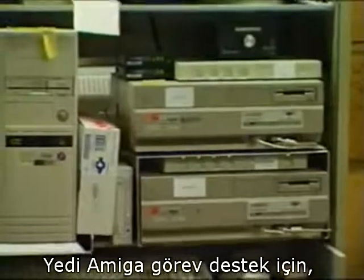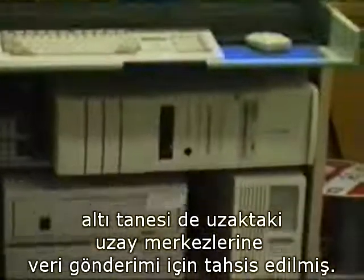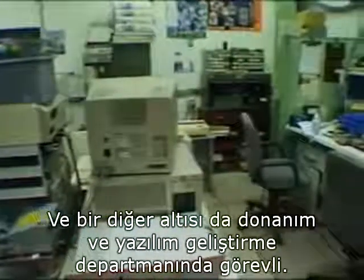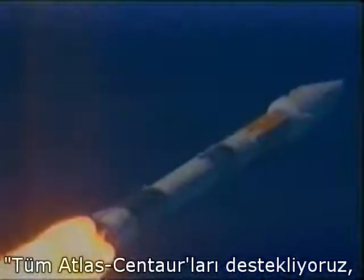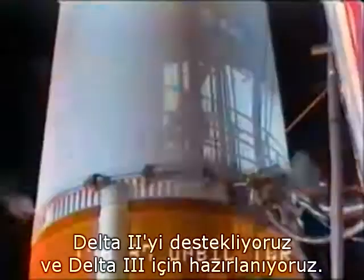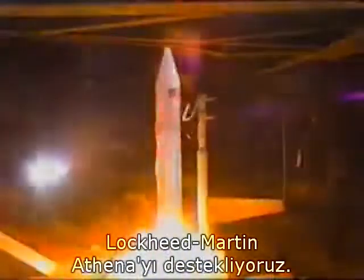7 Amigas are online assigned to operational support. 6 are dedicated to routing data to remote space centers, and another 6 are reserved for hardware and software development. We support all of the Atlas Centaurs. We're supporting Delta 2. We're getting ready for Delta 3. We support the Orbital Sciences Pegasus, the Lockheed Martin Athena.